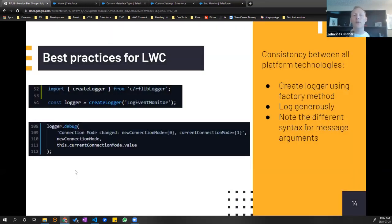In Lightning Web Components, things are a little bit different. You start out by importing the factory method from the module. And then I usually create a constant before I actually declare the class, so the export in the file. And again, we have our log context, and then log messages are just posted the same way how we've seen it in the Aura side.